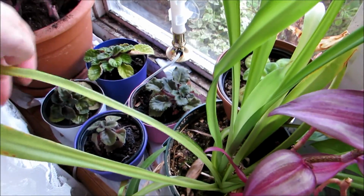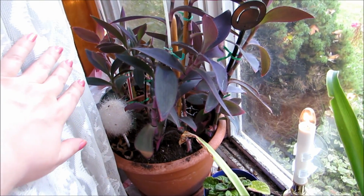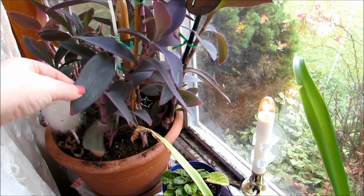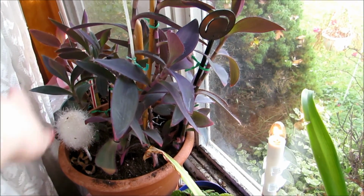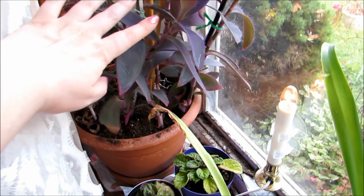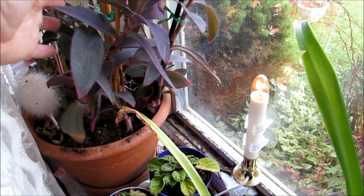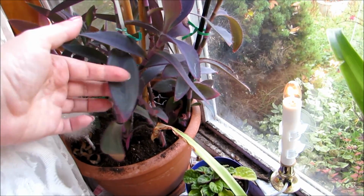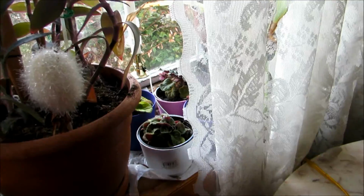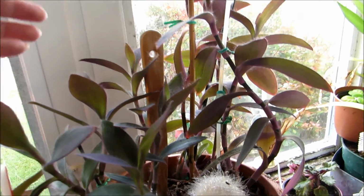And this right here is a wandering Jew plant. I cut it back. There was some dead foliage on it, and I cut it back, and it's doing really, really well. I have it tied up on various things I have around the house, so it's doing really good. And here's another, a better look at it.